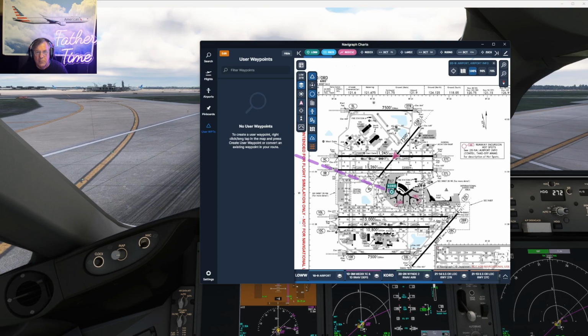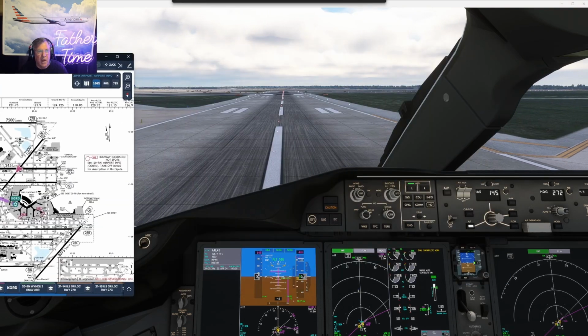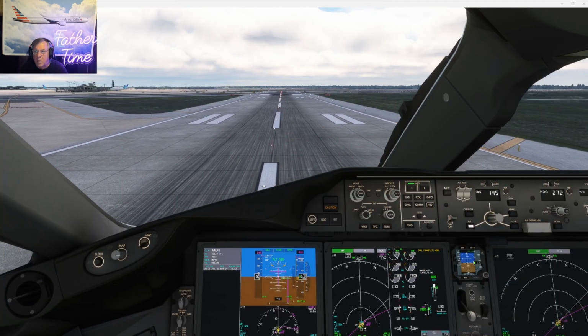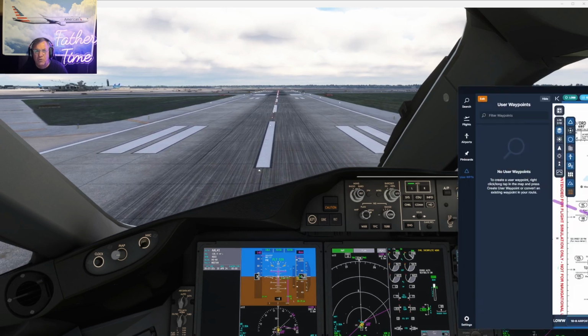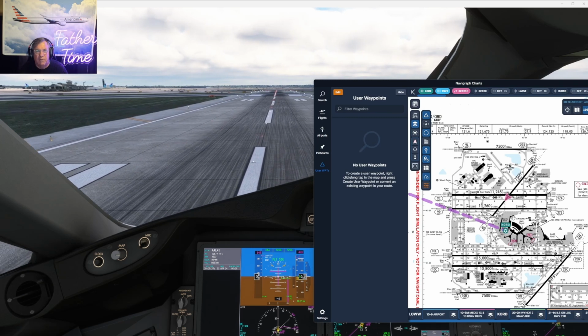O'Hare Tower, American 420, ILS 27 center. 27 left right there. Move this off to the side. American 420, O'Hare Tower, runway 27 center, cleared. I'm anticipating American 420 clear to land runway. We'll hold short of 27 here. Once we cross, we'll go left on Golf around to Kilo 5.